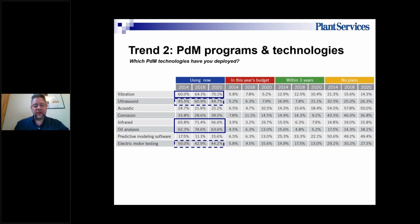And we do want to give a shout out to also ultrasound technologies, which have come a long way. You're seeing now ultrasound acoustic imaging tools where you point a camera at a location in your plant, and based on the ultrasound acoustics it hears, it can actually visualize if there's any, say, a leak coming from a compressed air pipe. Also, electric motor testing is still a very popular option for predictive technologies.